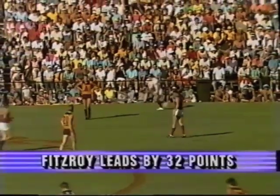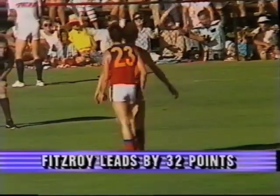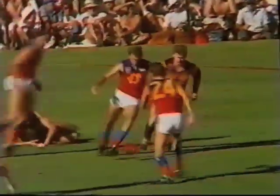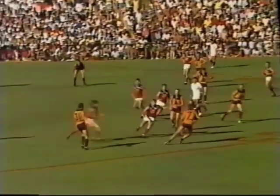But that Fitzroy defence is very, very good, very strong and very quick. Fitzroy lead by 32 points. Been a good comeback by the Bears, but they need more at the moment. They're trying very, very hard, but they're against a good side. There was Roos trying to crash his way through. It's kicked off the ground. Oh, Mark Buckley, well done as he gets it to Donnell.